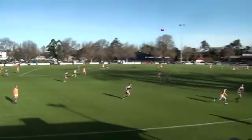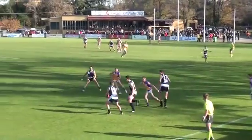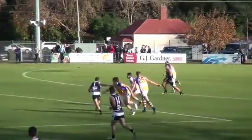3-1. Murphy kicks it up along the boundary line. Looking there for Marshall. Couldn't quite take the mark. Bendigo under all sorts of pressure. Phelps centres it, but he has turned it over. And it ends up in the hands of Coughlin.